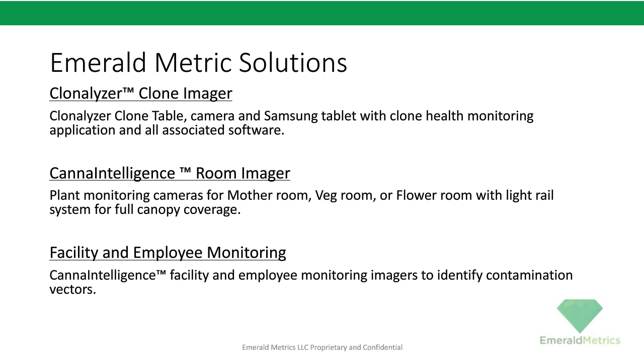So you don't have to just put our whole system in your whole grow and have a large capital outlay in the beginning. We can come in for relatively inexpensive and do the installation of the clone camera and the 2 room imagers and show you immediately what the benefits are. You said you can get that ROI usually in 1 or 2 harvests, you're back in the black, right? Yep. You're out of the red on it.